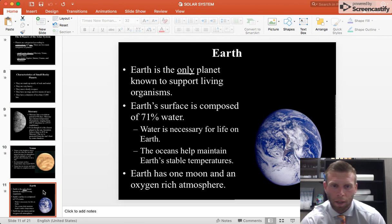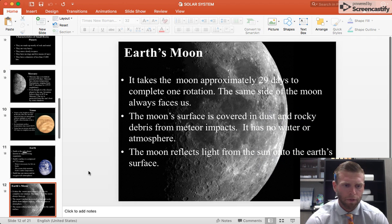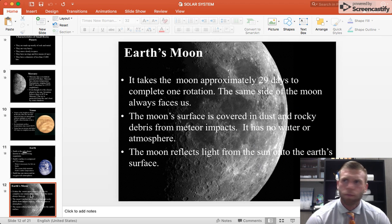Beautiful, the one and only the Earth. It's the only planet known to support living organisms. We have 71% of that surface being water. Liquid water is necessary for life. The oceans help maintain Earth's stable temperatures. And Earth has 1 moon and an oxygen-rich atmosphere. Earth's moon.